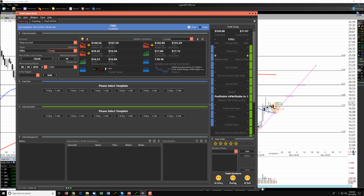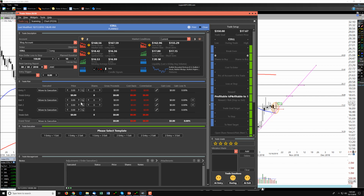We have only this short-term trend here, which has been really consolidating and now starting to move bullish, working in our favor. We have plenty of liquidity, about $8 million a day of stock traded, and we've got those patterns working for us. Again, let's plan this as 1 entry and 2 exits.